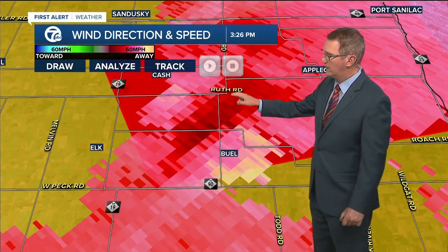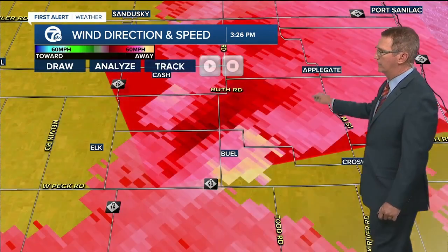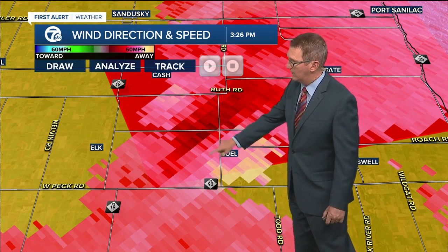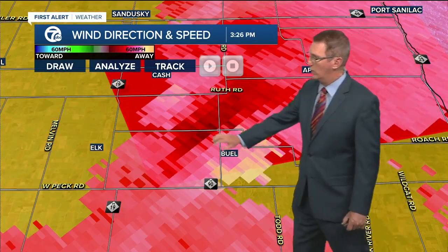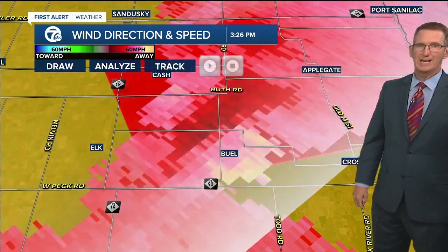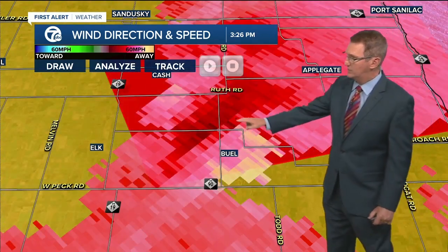Here's Buell and Ruth Road to the north. Here's Applegate. It's headed right toward you again. This is the area of rotation of concern of this storm. And I'll track it one more time here by putting it in motion so you can see with the velocity on here how that core is kind of moving east, but also a little northeast drift into the area. So this is, again, till 3:45 for Sanilac County, a tornado warning. This is the concern area.